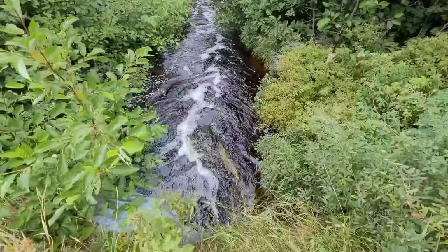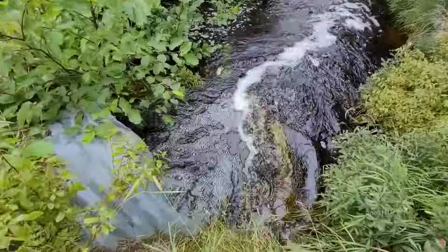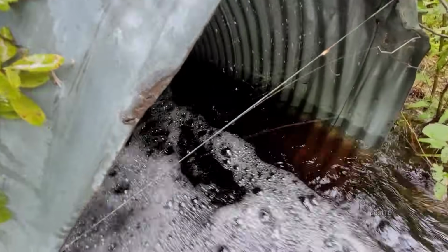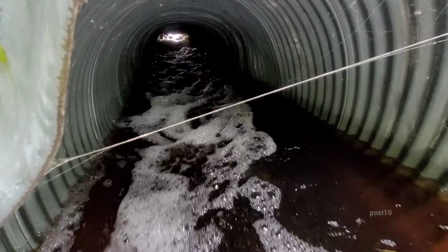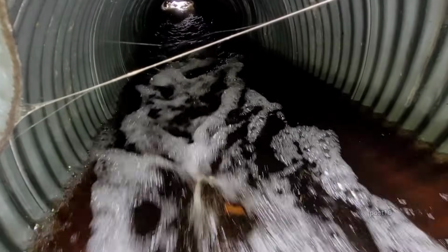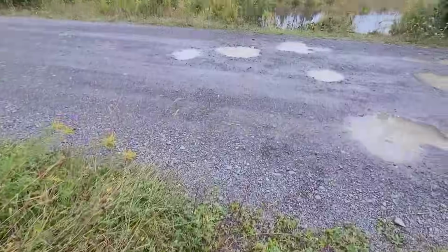Those suds coming out of this culvert are so cool. Let's get a look down there inside this culvert. Ooh, a spider friend. It's never an adventure without spiders. Wow, those suds look awesome. Awesome.